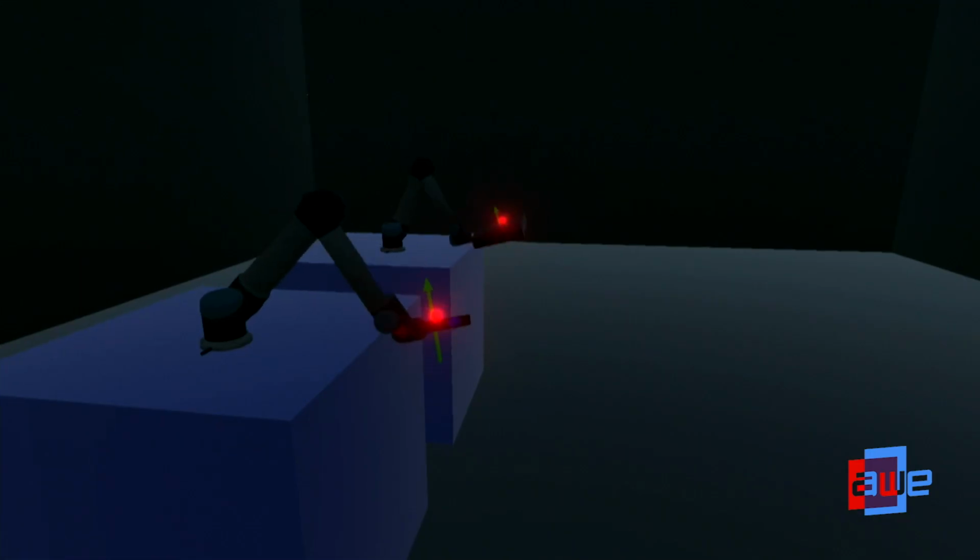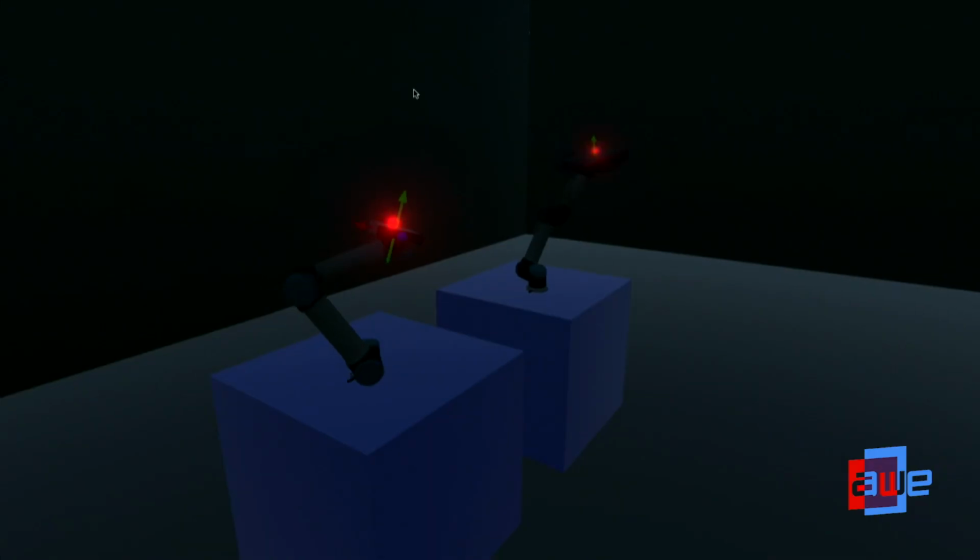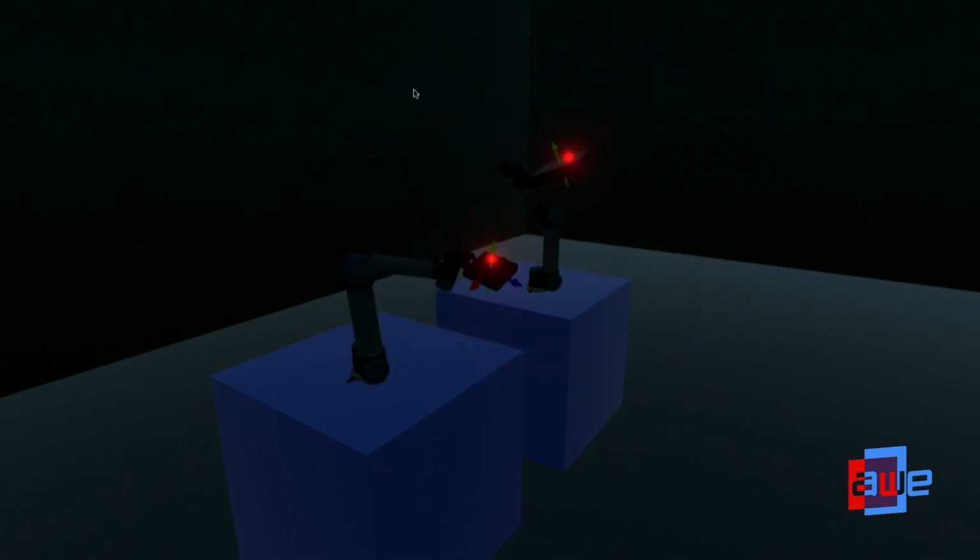Then you can apply it to the robot from before. Now the agent at the tip of the robot is allowed to make those rotation adjustments. The fun part is that you can combine those agents so they work hand in hand. Now I'm combining those two agents, and they are catching a ball. It will be rapid, but somewhere in the middle they will drop the balls, once again catch them, and balance them.